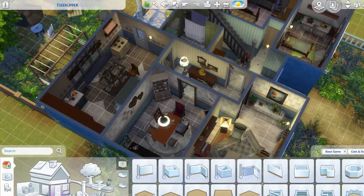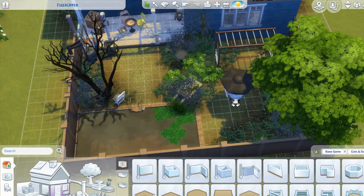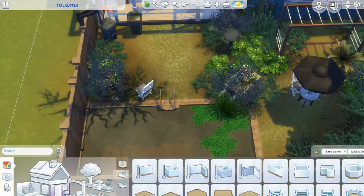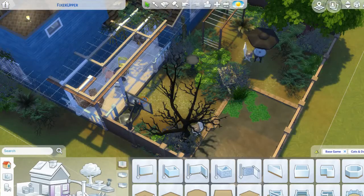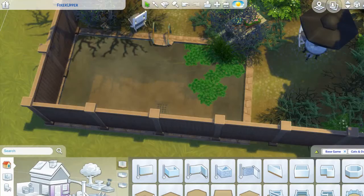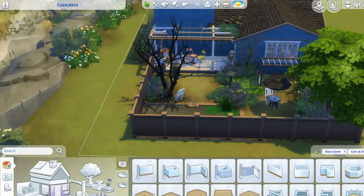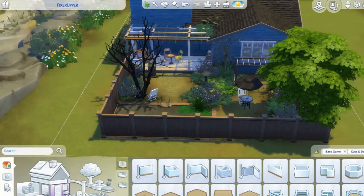But let's go outside and see what's going on here. Jesus Christ, what is happening? This looks questionable. Ew. Okay, so we're going to have to fix this up. I'm assuming that this is a pool here. Very ew. Moss is growing all in it. Yeah, that needs some help. This really ugly tree that has nothing. Okay, moving on.